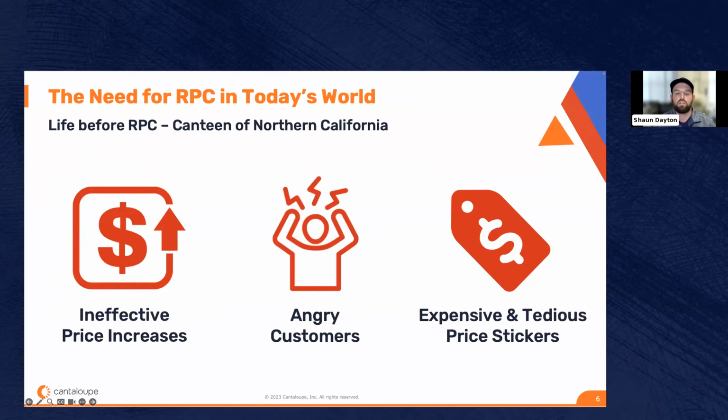My name is Shawn Dayton. I'm the third generation of Canteen franchise in Northern California. My grandfather started it back in 1970, and it's just been kind of a family business. I've gotten more involved over the last 8 to 10 years and really kind of taken over.